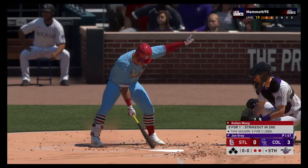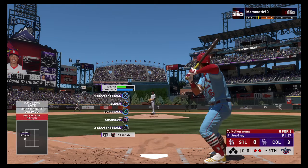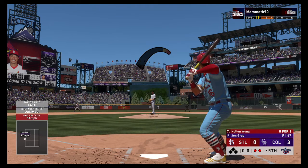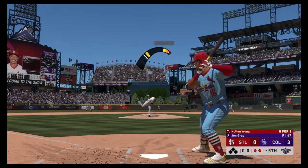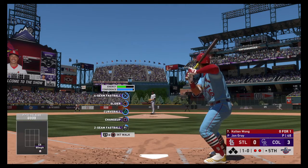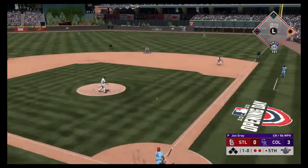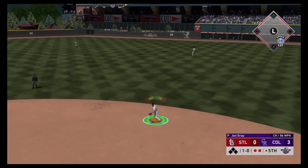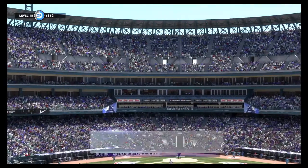Here's Colton Wong now. He was a strikeout victim in his first try. Now here's the pitch. And he'll look at a first pitch curveball that's in the dirt. It's ball 1. This should end the inning as it's sent out to second. And indeed it will. He throws him out at first, and the side is retired.